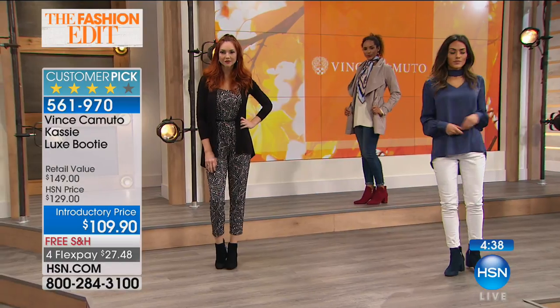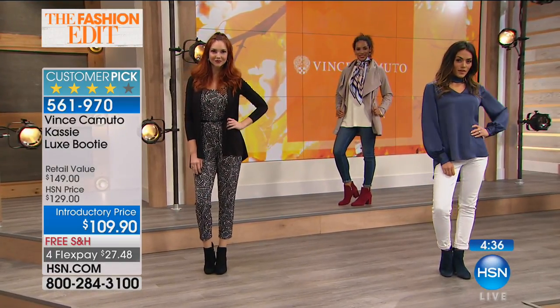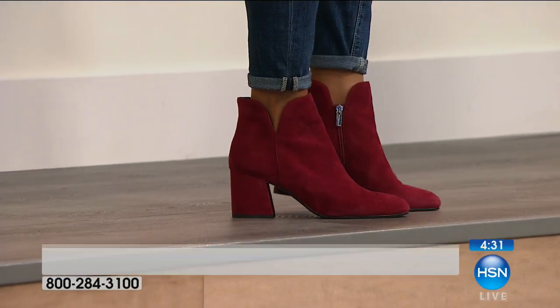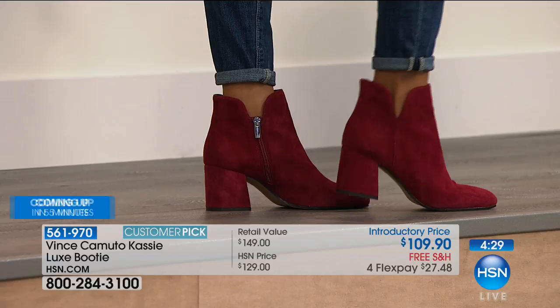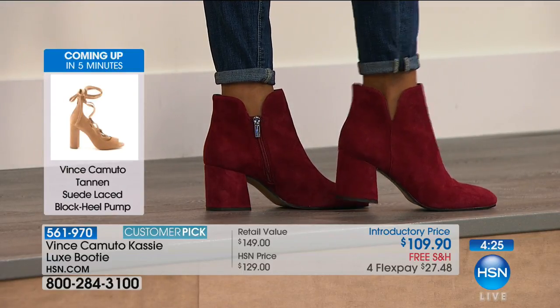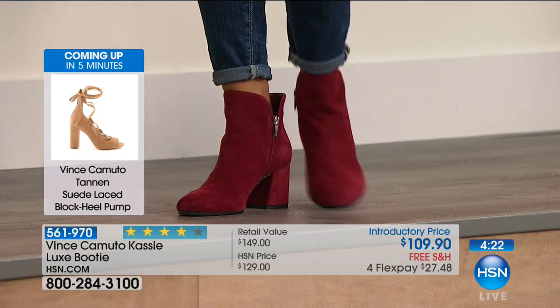It's so easy. At Vince Camuto, we always believe it's about building up your shoe wardrobe one step at a time, one shoe at a time. And with a style like this, as you mentioned, you get years' worth of wear because it's trend right, not too trendy.